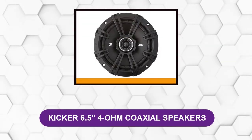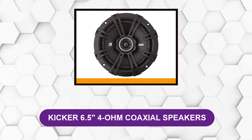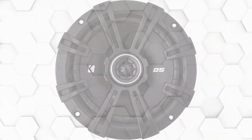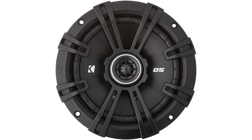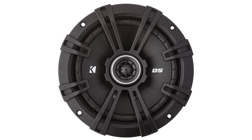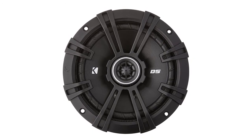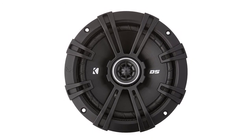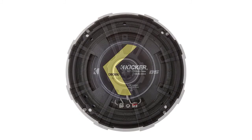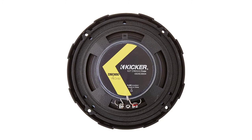At number 3. Kicker 6.5 inches 4-ohm coaxial speakers. One of the things that make the Kicker DSC650DS series 6.5 inches 4-ohm coaxial speakers pair popular is its clear sound that can be heard even when driving down the interstates. The speakers are made of polypropylene cones surrounded by a sturdy polyester foam. The speakers produce a great sound with a decent amount of bass.